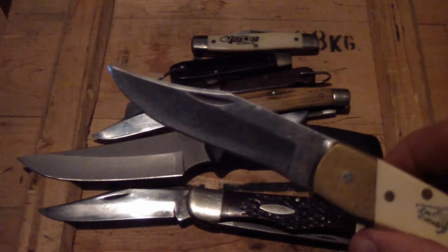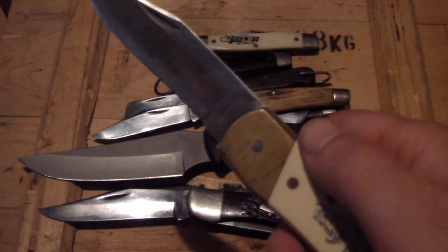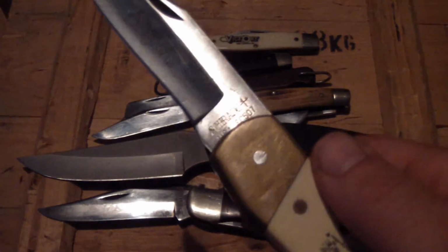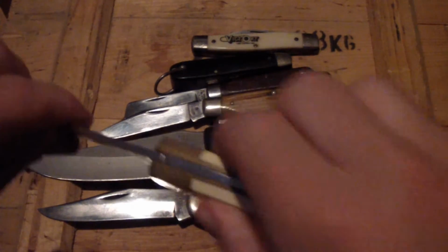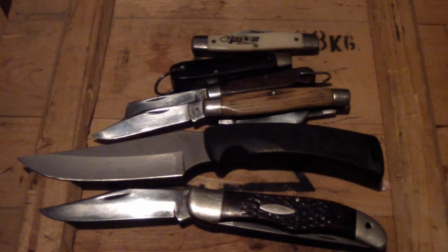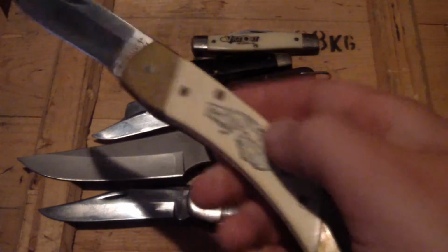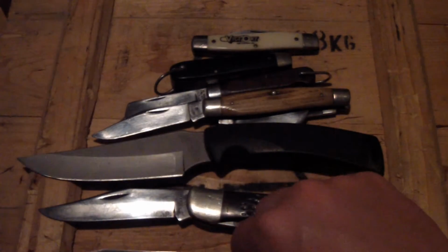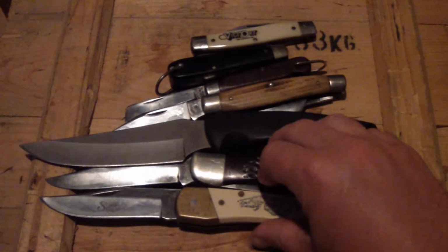I love Schrades, so I actually have some older antique Schrade Walden knives, but you can see the logo on there. Two problems with this one, though. It doesn't lock up as well. Well, now I'm having trouble getting it out. Doesn't lock up quite as well. And also, you can see how thick that brass is on there. This thing is ridiculously heavy, even compared to this one, which actually has a slightly larger blade.